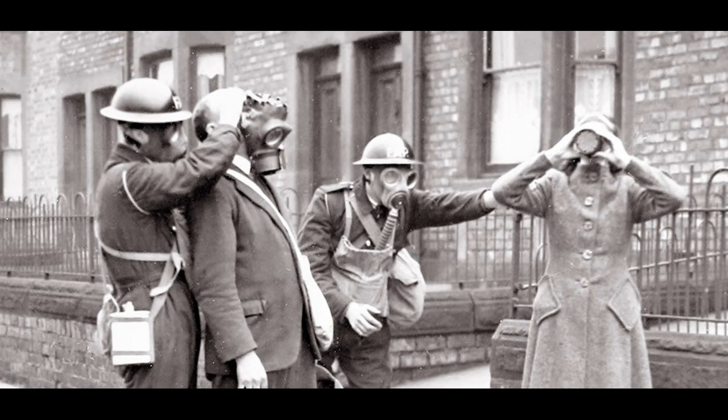Despite the necessity, maintaining morale was challenging. The blackout meant living in darkness, which increased the sense of isolation and fear. People had to navigate streets without streetlights, leading to accidents. Yet the public spirit remained resilient.